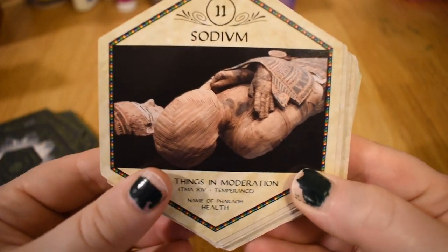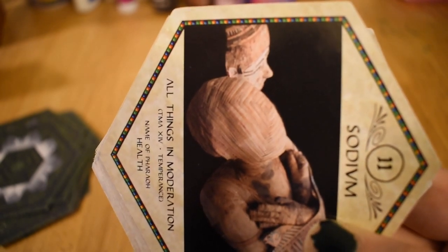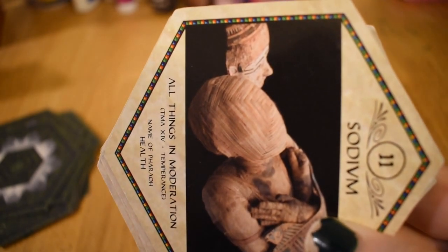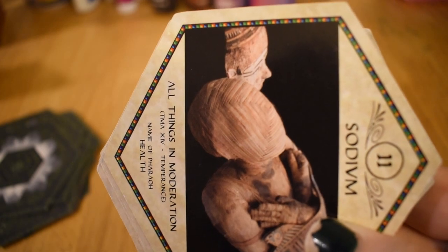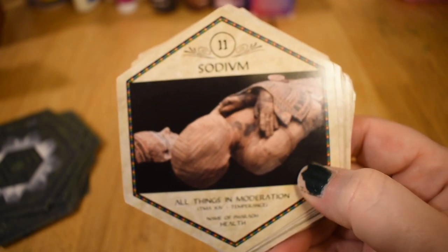Salty. What I love about this card is this mummy wrapping. It's done in a square. Like, how skilled. Skills for days on this mummy wrapping.